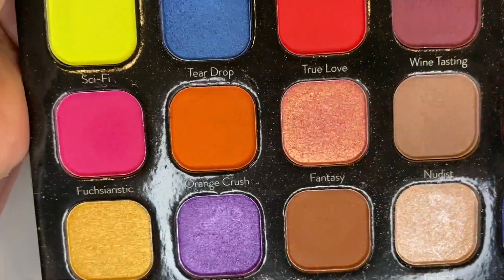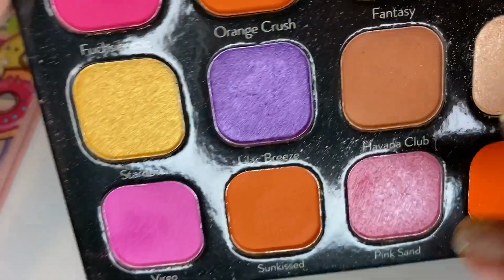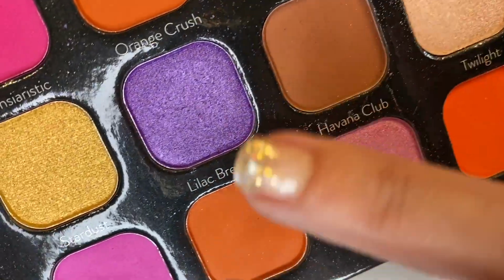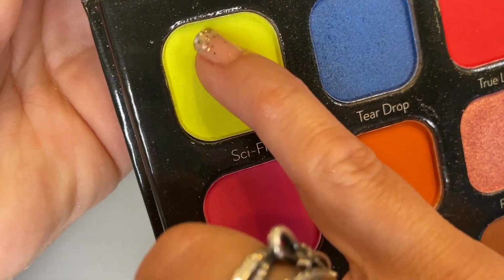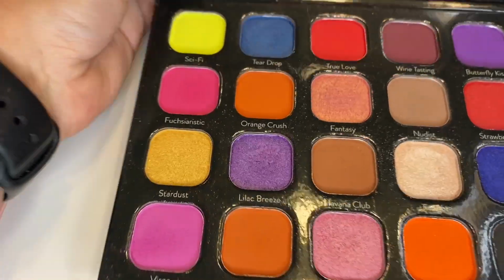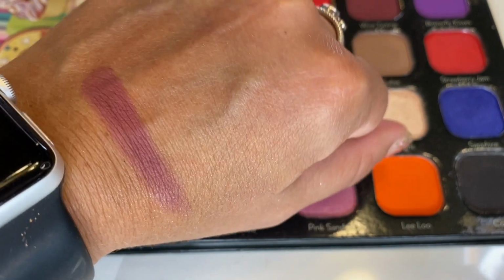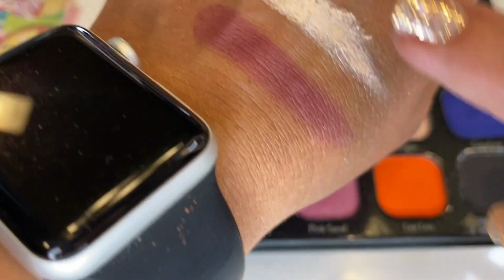Stop it. Wine Tasting is one of my favorite shades, one of my favorite mattes. It's absolutely beautiful. Again, I love Twilight and Teardrop. And I'll give you a little of this guy. Now this does work better on a white base just to really make it pop, but it's incredible anyway. So if you don't want it to be as intense, then you just wouldn't put it on a white base. So that's Wine Tasting. It is such a gorgeous matte. It's just buttery soft, amazing.